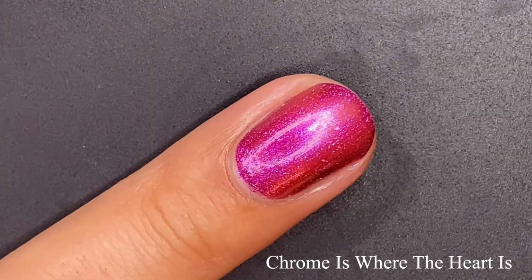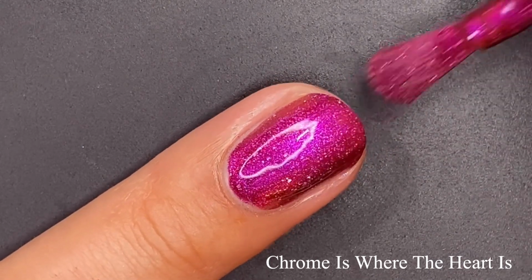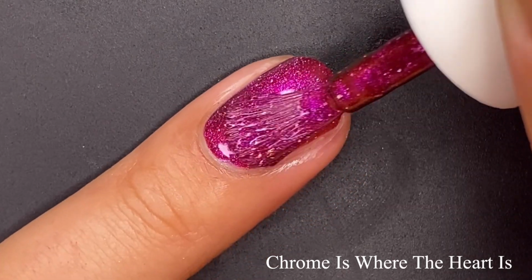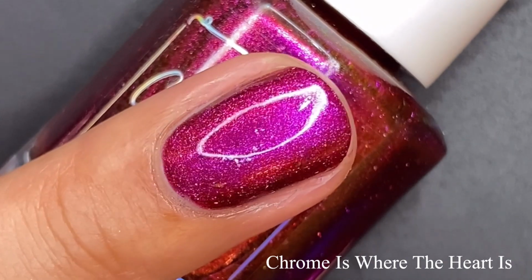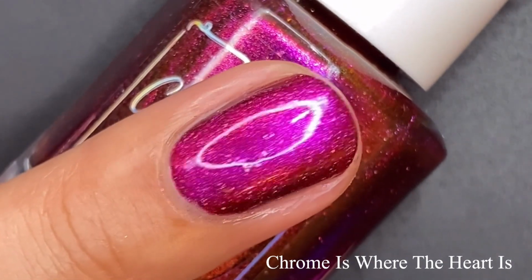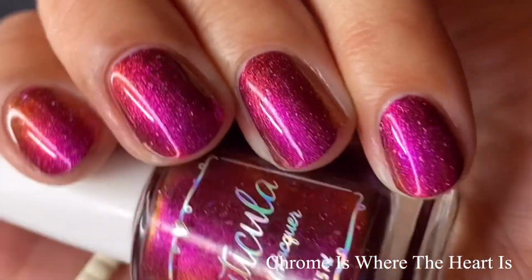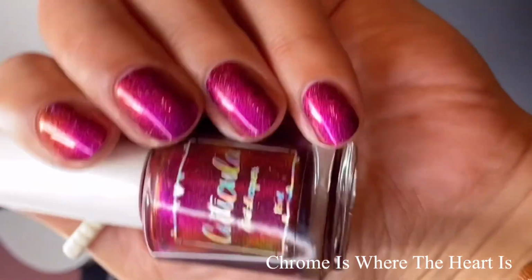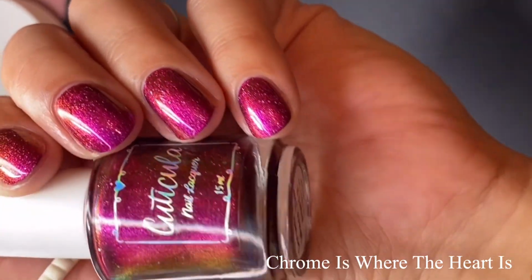I love, so like, okay, pink polishes were never really my thing, and in previous months I was obsessing over pink polish, and I'm like, that is just not me. But I think it was just me craving something different than what I was used to. So I did end up accumulating a lot of pink polishes, and it has to be the right type of pink for me.